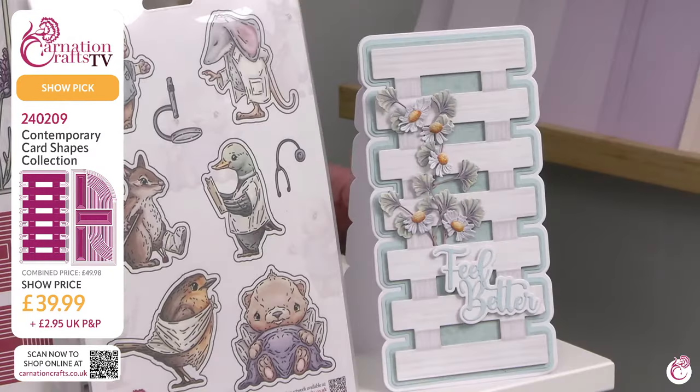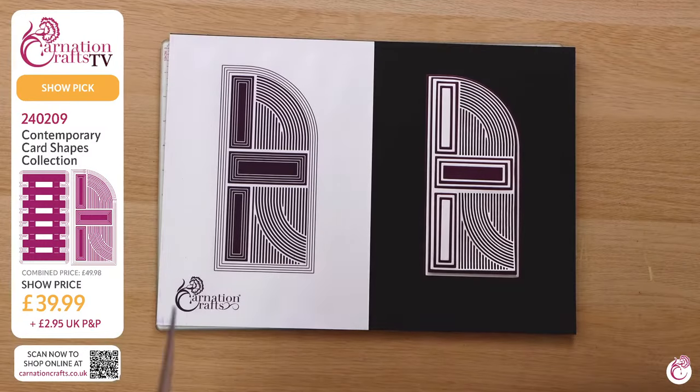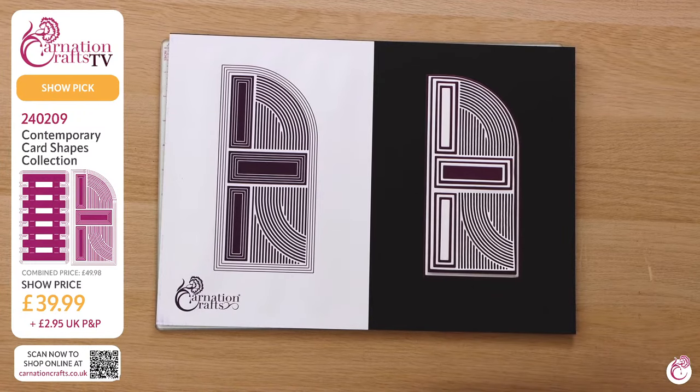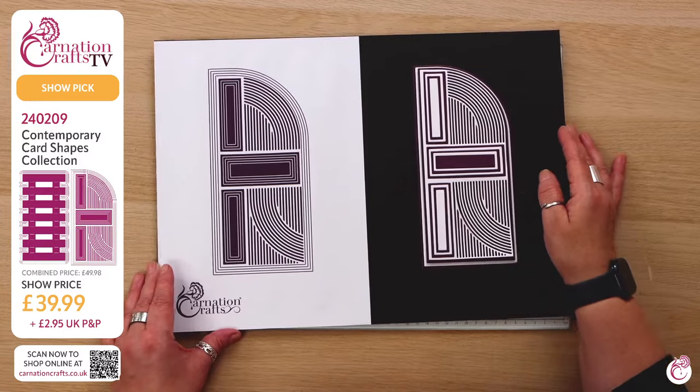It is absolutely exquisite. And we move on from that one straight onto your geometric lines card shape, which is stunning. It's very Art Deco. We just had an Art Deco collection that came out with Carnation not long ago, and this would work perfectly with that as well.